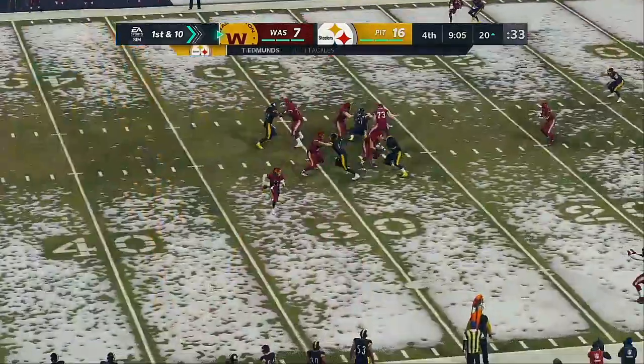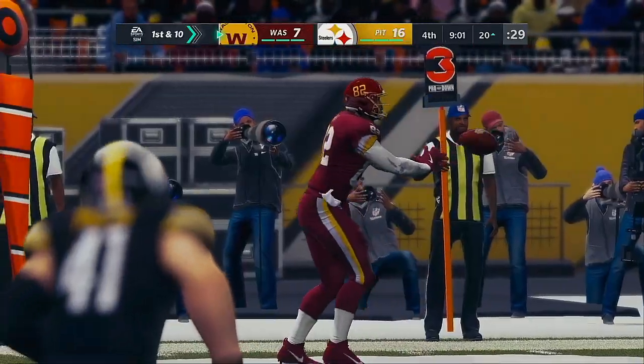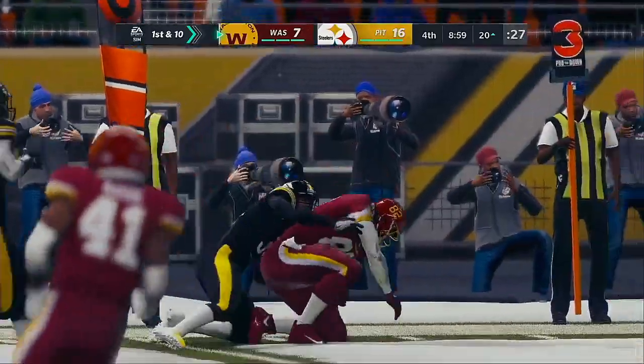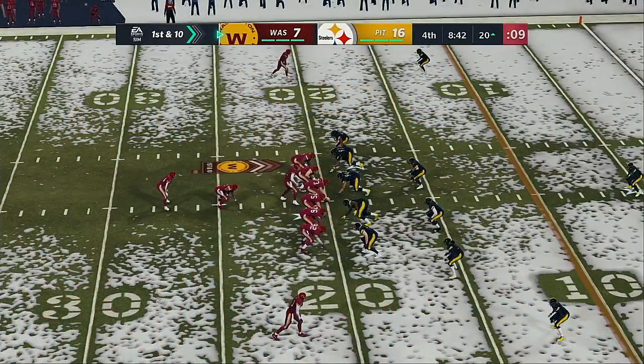4 yards the pickup, first down. That was a route run not just with dexterity, but with intelligence. Found the hole in the zone, made sure the quarterback saw him, and was able to make the sure catch and flip the down marker back to one.